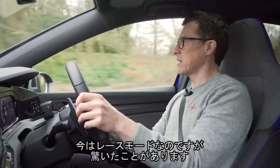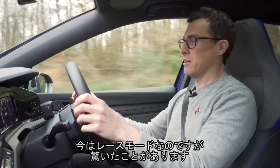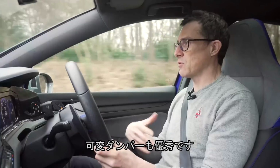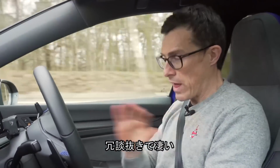And when you're on it, this 7-speed dual clutch automatic changes gear really, really well. Most surprising thing though is the fact that I've got this in sports mode, well, R mode actually, race mode. I'm having to keep checking that I've really got it in that mode because it just feels so comfortable. That's because this one's got the adaptive dampers and they are brilliant. £800 option that you should select without a shadow of a doubt.